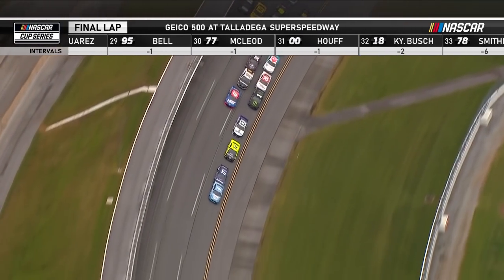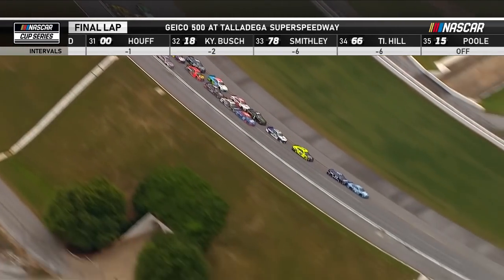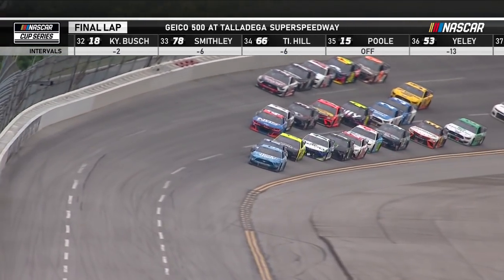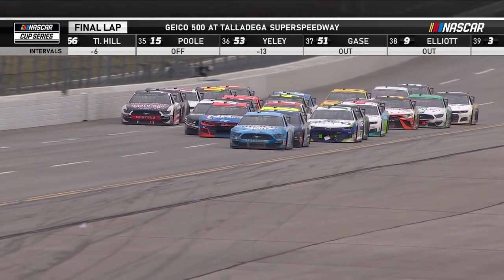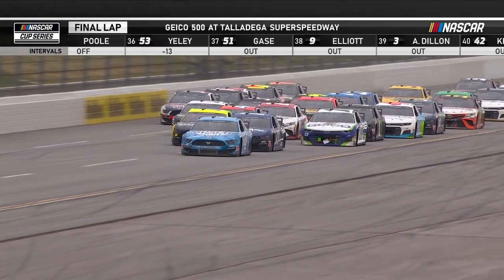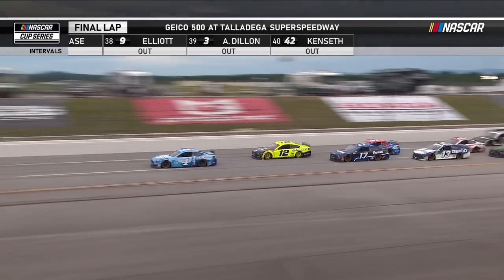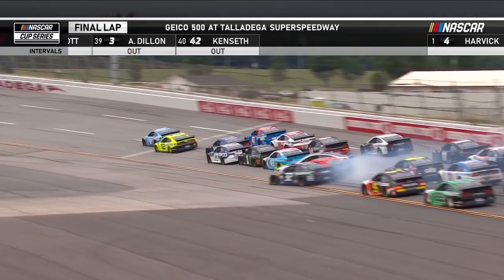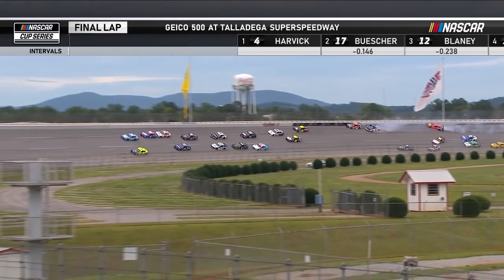Stenhouse leaving the second lane, going nowhere. It is Harvick and Chris Buescher. Watch this run that Ty Dillon might be able to give to Ryan Blaney to give him a big run. Nope, Ty goes underneath. Blaney pokes out. Stenhouse is with him. Harvick got away from Buescher. But up front, they're racing for the win.